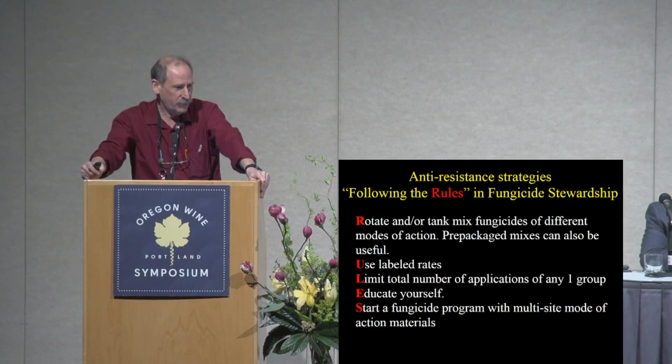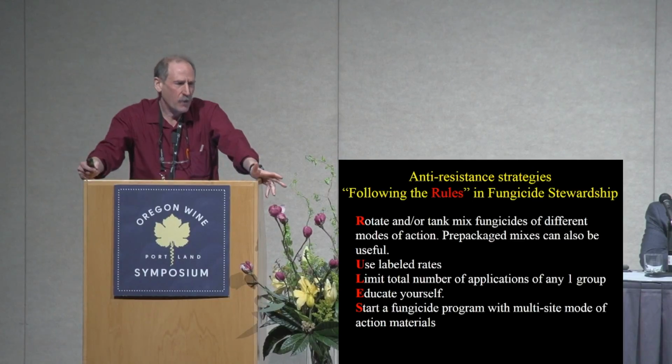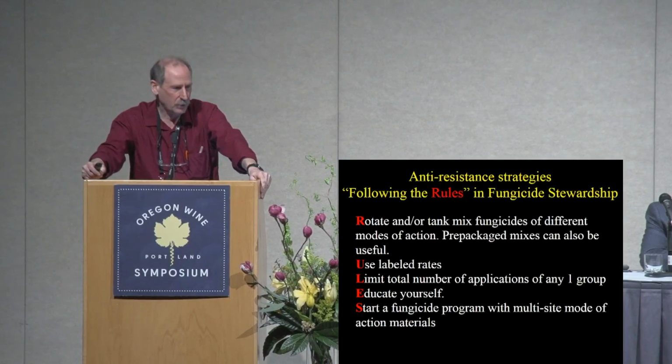Rotate and tank mix fungicides of different modes of action. By different modes of action, we mean from different FRAC groups. And there are prepackaged mixes that may have multiple groups in them.